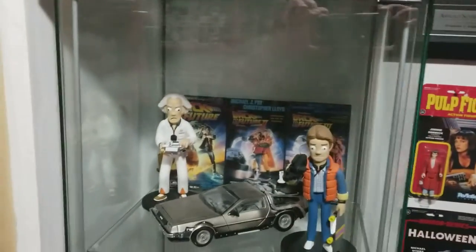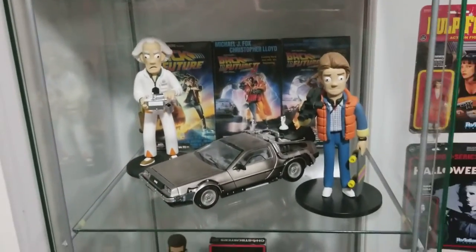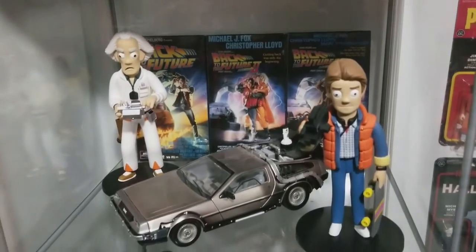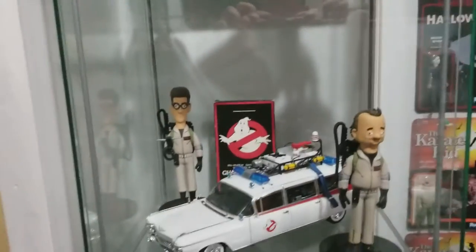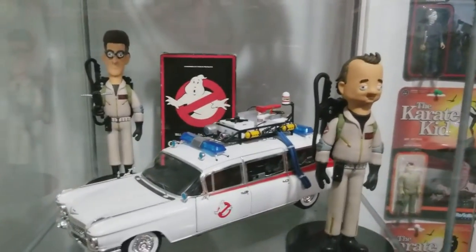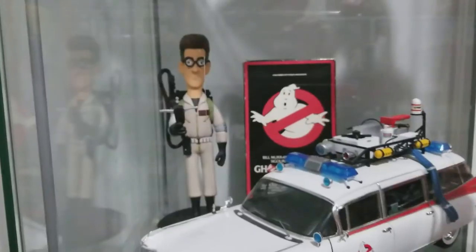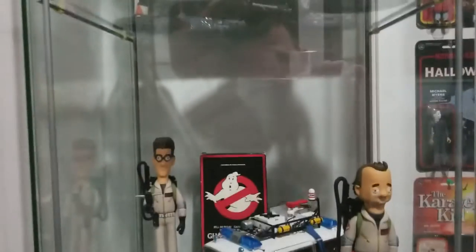We'll go with glasses. So this top shelf, just my Back to the Future, my DeLorean, diecast DeLorean, and I got the VHS Back to the Future trilogy back there, just for decoration, and the vinyl idol, Doc and Marty, and then following the same theme, diecast Ecto, and Peter and Egon, with the VHS as well. So kind of a theme going between those two shelves.